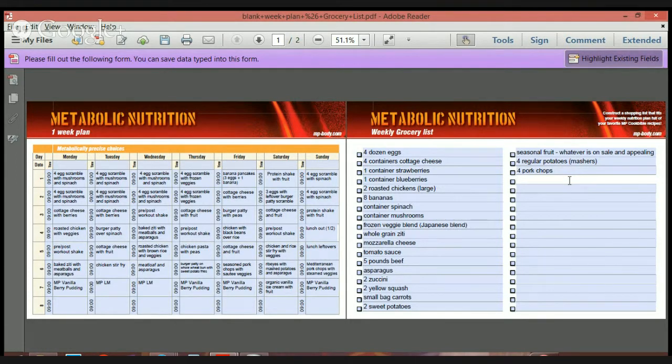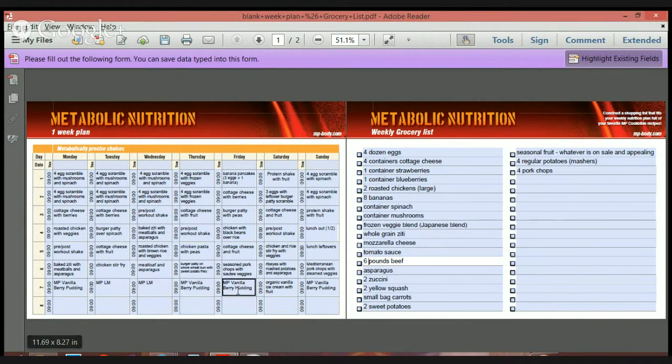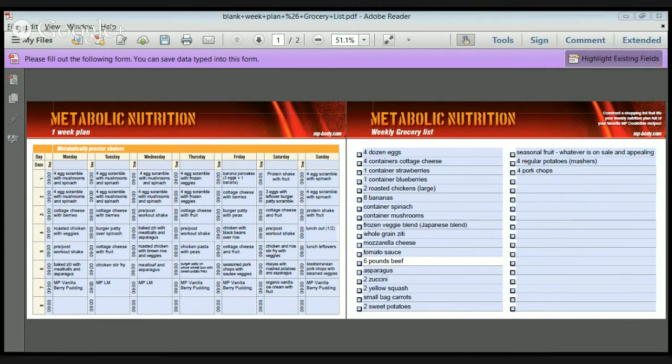And actually what I'm going to do is buy an extra kind of beef here, and I'll explain why later. So that pretty much covers everything. When we look at the screen to get on the MP website, this is going to show you.